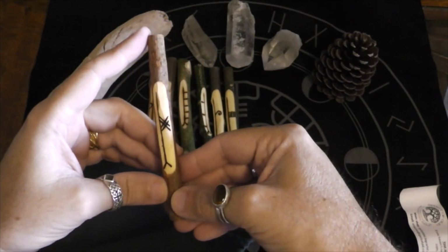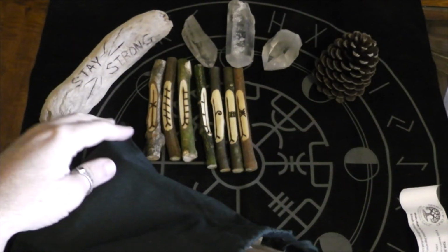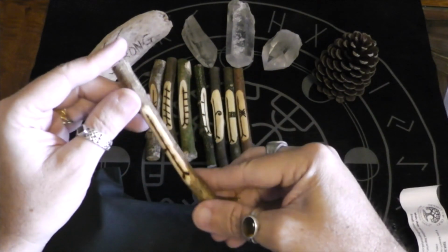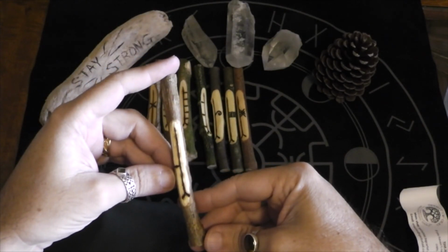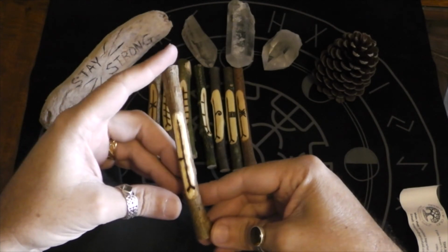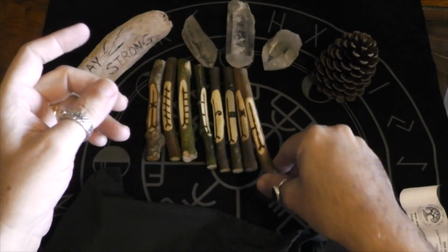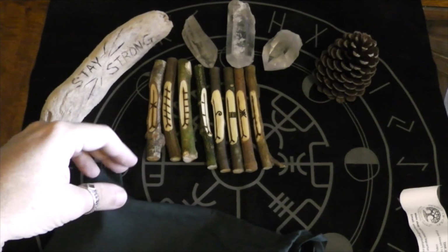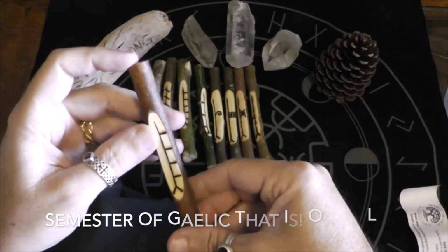Oh, here's another extra one, and that is Ulanad or honeysuckle. Of course, I'm going to be mangling the Celtic terminology, so I apologize to all Celts watching this. That is Huatha or Hawthorn. I think it's Huatha. I mangled it. Celtic, I apologize, even though I took a semester of Celtic.